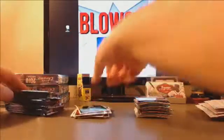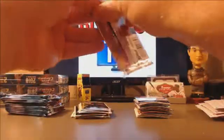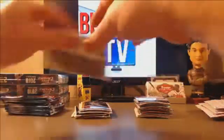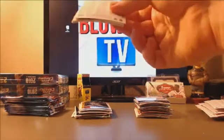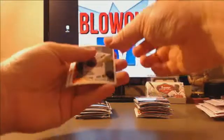Jason Hayward. Albert Pujols. Oops. I meant to put the checklist over there. I put all the cards. Cesar Valdez. It's not over for the Reds. You got one auto. It's not over. You still got 4 boxes.